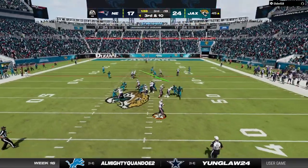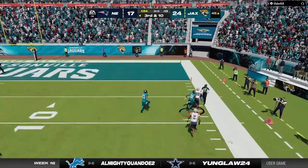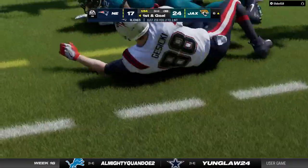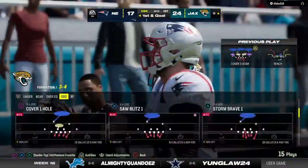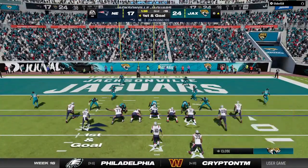They'll stick with the passing game as he looks to throw. He's got his target. That's complete. And he'll be out of bounds about a half to a full yard shy of the 5. They're able to convert on third down, and that sets up a 1st and goal.